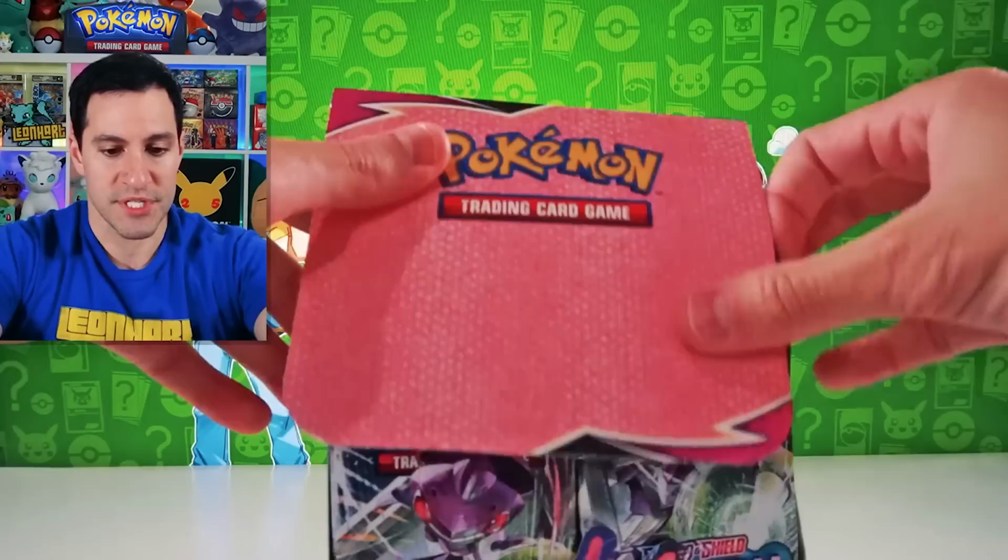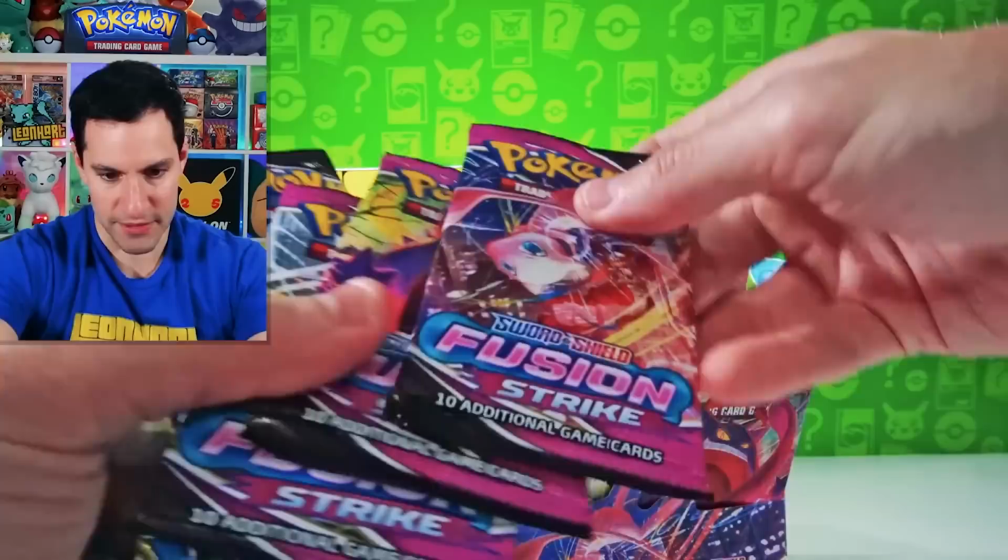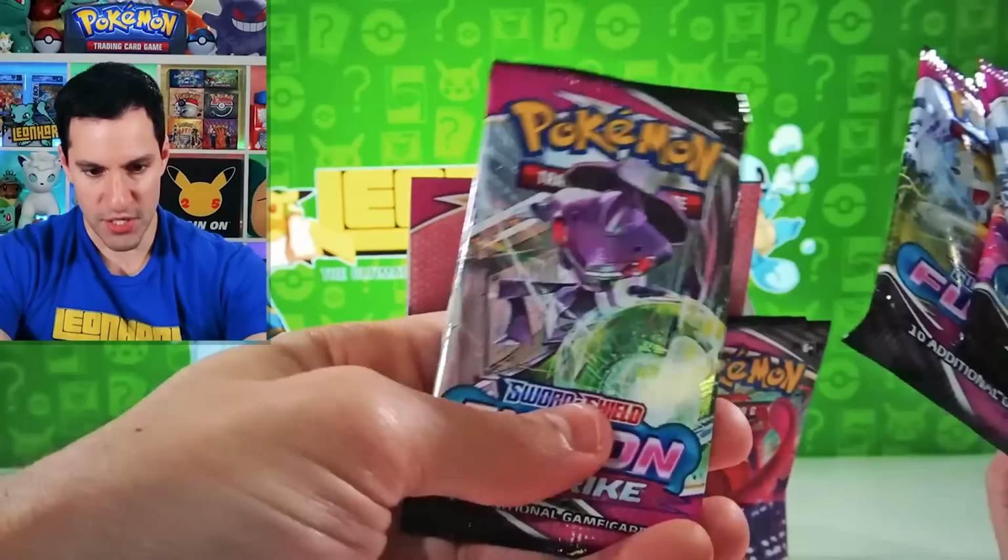Well, that's interesting. These packs look different than the usual packs. They almost look fake. Wait, where's the Mew? Okay, there we go. I don't know, I guess that's just how it is. They look so shiny. But in any case, this is Fusion Strike. Fusion Strike, ladies and gentlemen.